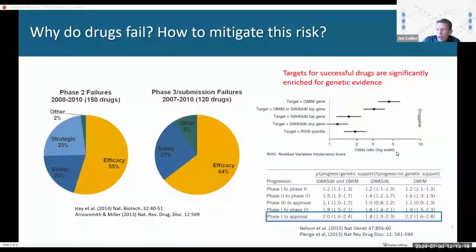And what you see in general on the x-axis is an odds ratio. And this is only for the druggable genome. They've also got the undruggable genome in Matt Nelson's paper. What you see is an increased odds ratio if you look for prior genetic data to support your therapeutic hypothesis for your target. And down at the bottom, it focuses just on clinical development. I'll just jump to the bottom here, phase 1 to approval. There's about a 2-fold increase in your probability of success of getting to approval if you have prior genetic evidence associating your target to your phenotype or your disease indication.